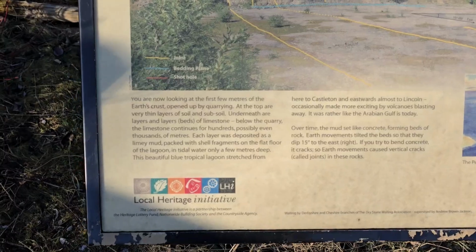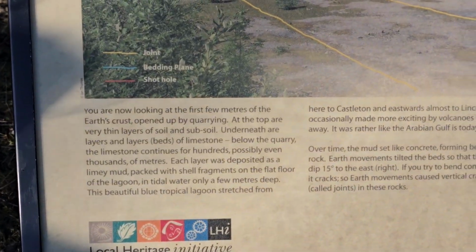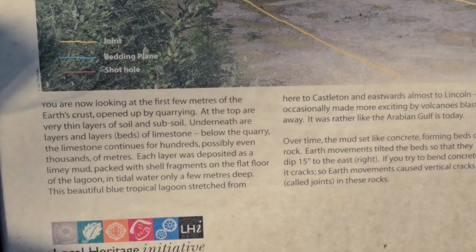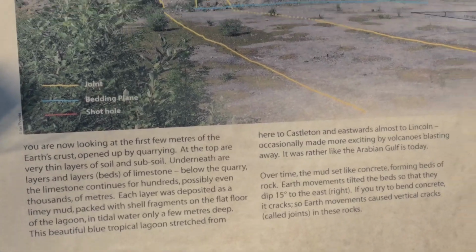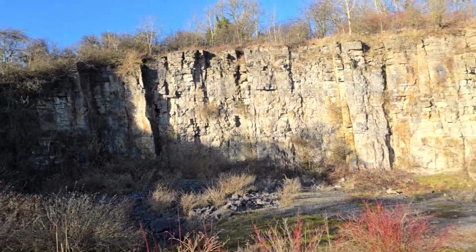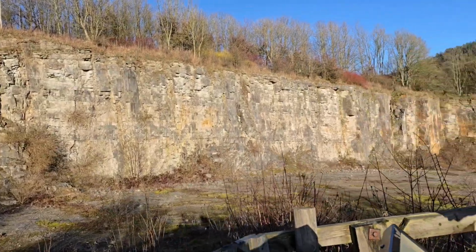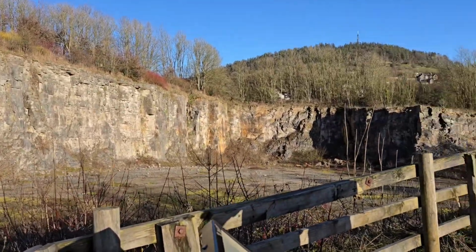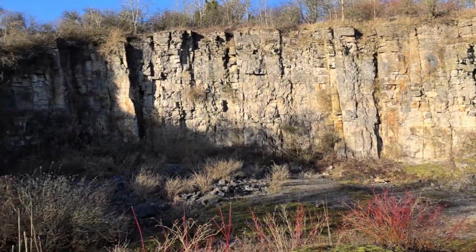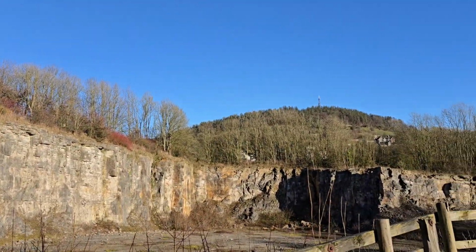And there's a little bit more information about what I've just read there. Can you see? Each layer was deposited as a limey mud packed with shell fragments on the flat floor of the lagoon. There was a lagoon here. It's mad to think, but it's to do with the tectonic plates and the Caribbean and stuff. All this here where we are right now was full of water at one point, and that's why they found fossils around here. That's what I wanted to know.